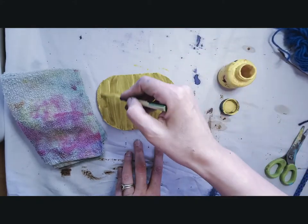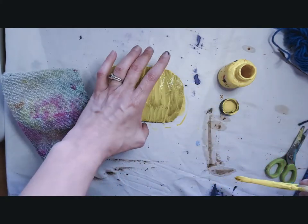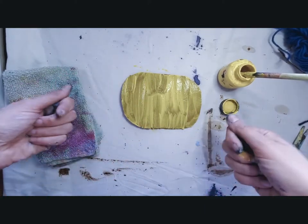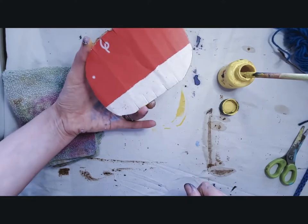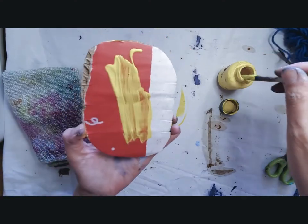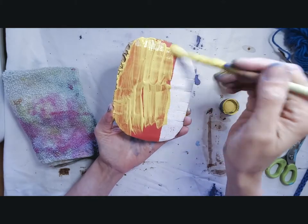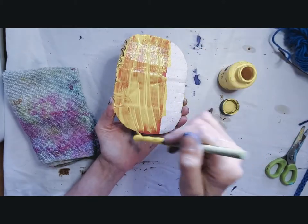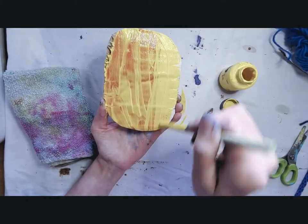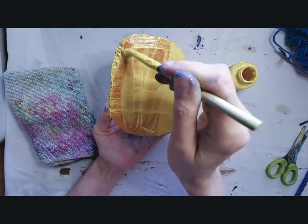So that's one side. Now I could wait until this dries and I could flip it over and do the other side. Okay, now one side's painted. I can either wait until this dries and then paint the other side, or I could just hold it because I am impatient and paint the other side, which is what I'm going to do. My box has a little bit of extra color. I don't mind that it's showing through. You might need more than one coat of paint. You do whatever you like. But do remember that our strings are going to cover some of this, so it's not really a big deal if it's not perfectly yellow.